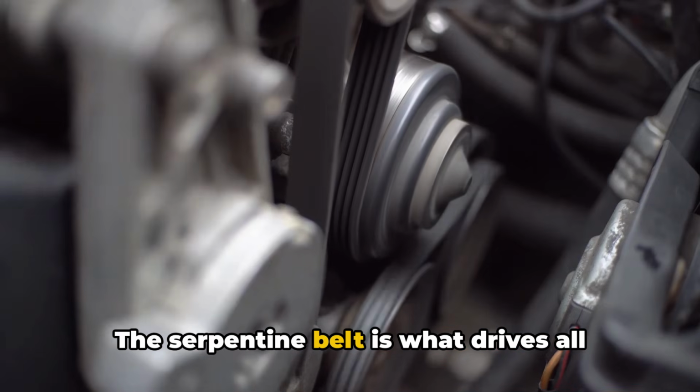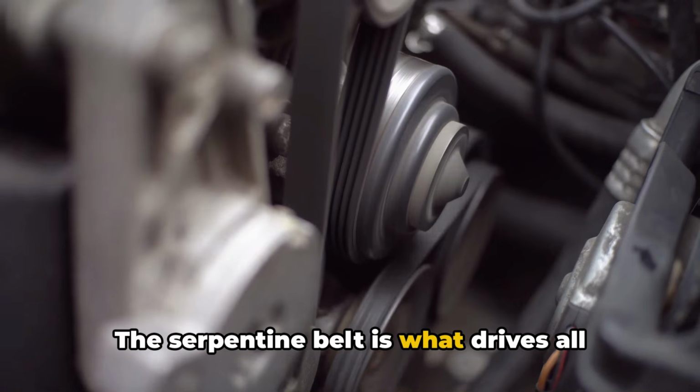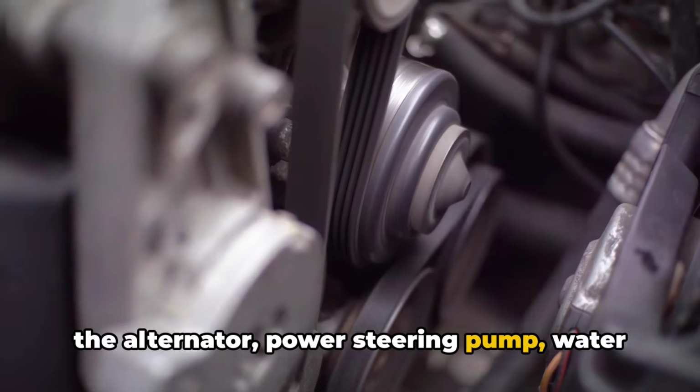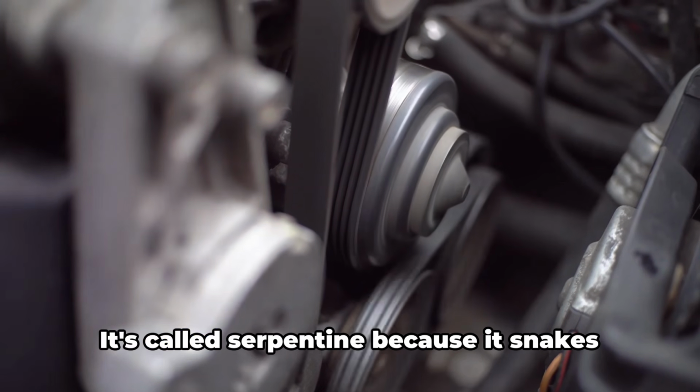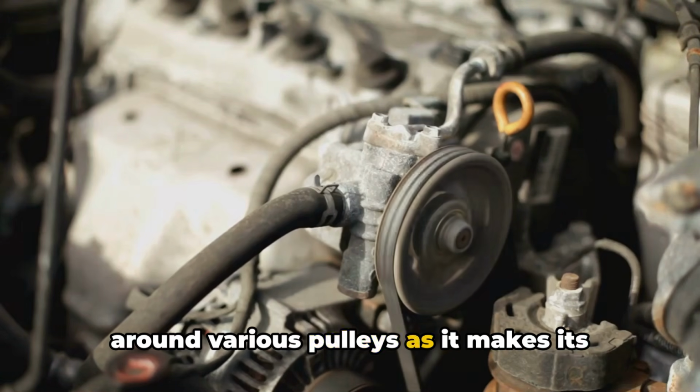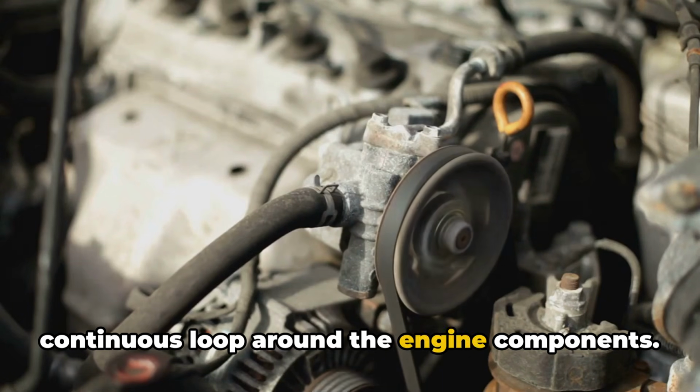The serpentine belt, also known as a drive belt, is what drives all those important engine accessories like the alternator, power steering pump, water pump, and air conditioner. It's called serpentine because it snakes around various pulleys as it makes its continuous loop around the engine components.